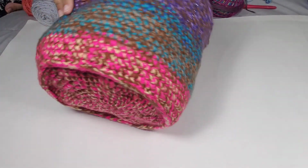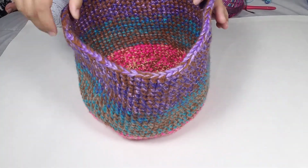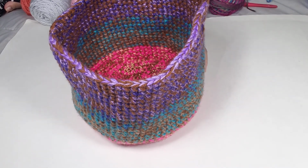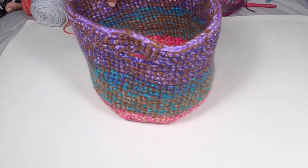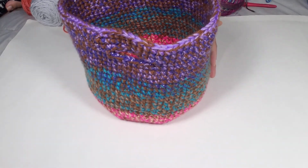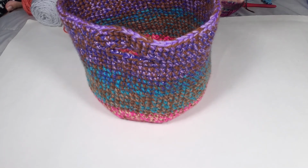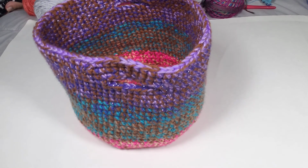Look at this basket. Isn't it pretty? This is my scrap basket. Not just because I put scraps in it, but also it's made out of scraps. I saw Seta's place. She was making this beautiful basket. And I'm like, ooh, I want to make that basket. It's a Jada in Stitches pattern, which is a YouTube channel. You can get it. It's really fun. It's quick to make up.